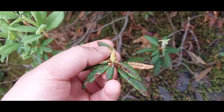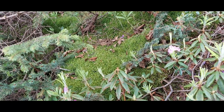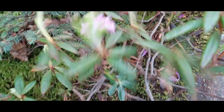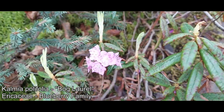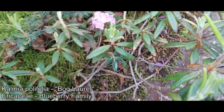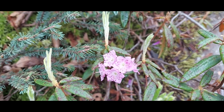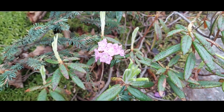And then these guys are not... I saw some in bud, so I don't know, maybe this spot they're not blooming. Maybe they'll be blooming further up. And then we have a species of Kalmia. You'll note those leathery, opposite leaves. This is not Kalmia procumbens, which also grows here. This is Kalmia polifolia, I believe. I could be mistaken, but I think that procumbens grows much more prostrate than this.